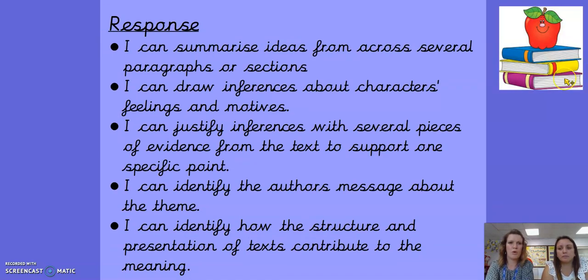Okay, and so these are some more reading objectives we'll focus on in reading lessons. So we'll talk about summarising paragraphs. We'll be using our inference skills to understand characters' feelings and emotions. And we'll be talking a lot more about authors and the theme of the book.